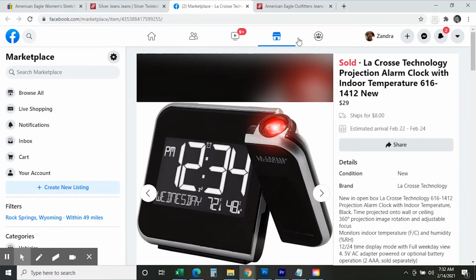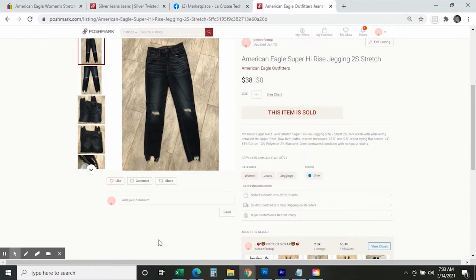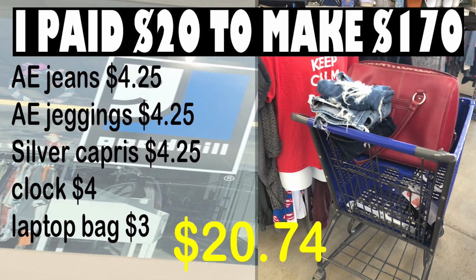And the last item of the 4 to sell for the most money actually sold on Poshmark. Again, jeans were $4.25 at my Goodwill. It sold for my full asking price of $38. After fees and cost of goods sold, my net profit on this pair of jeans, $24.03.